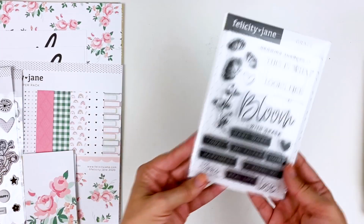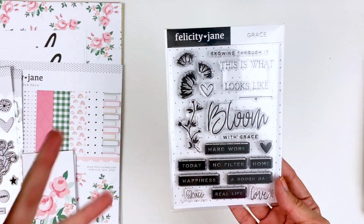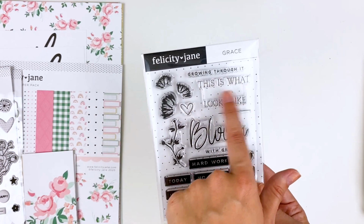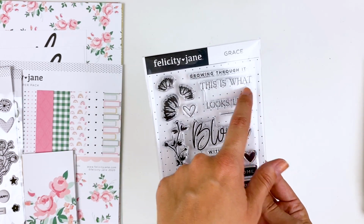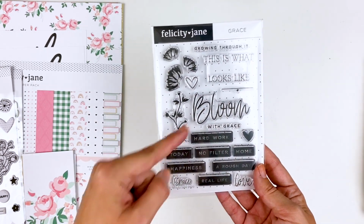Next up, we have the stamp set, so 4x6 stamp set. Again, this is going to have phrases that are perfect for what we're journaling right now. I love this piece right here. This is what blank looks like. So you could very easily write or stamp something in there, but these little label pieces fit in this stamp.